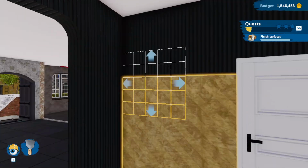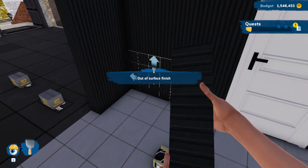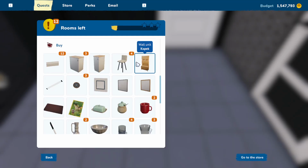Yeah. Alright, let's get all of that. Okay, we need slightly more for right there. Okay, and then we can sell all of this. And what have we got going on here? Okay, this looks like it's going to be a little kitchen type situation.